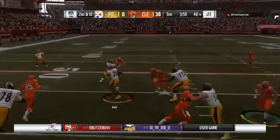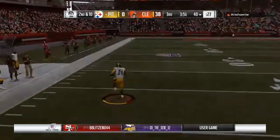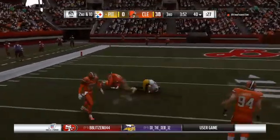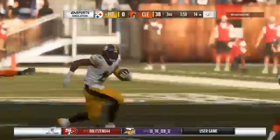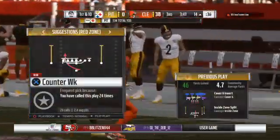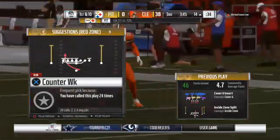The give is to Bell. And some room to work. And he takes this way down deep into Cleveland territory. It's a big run that time by Bell. 46 yards on the ground.